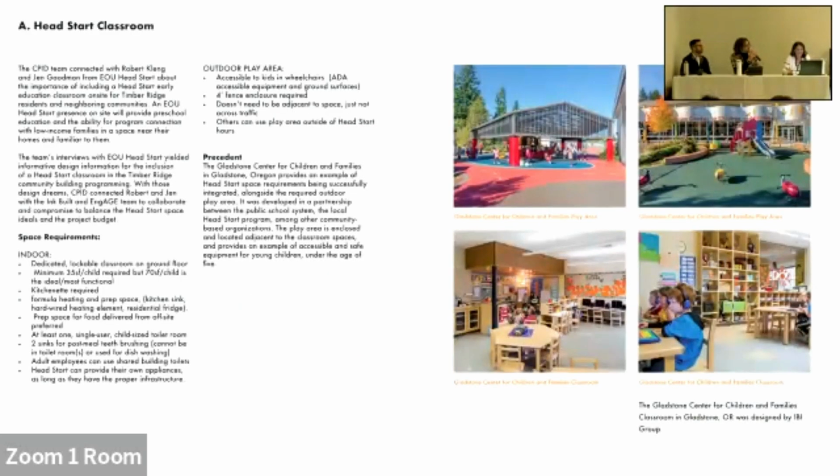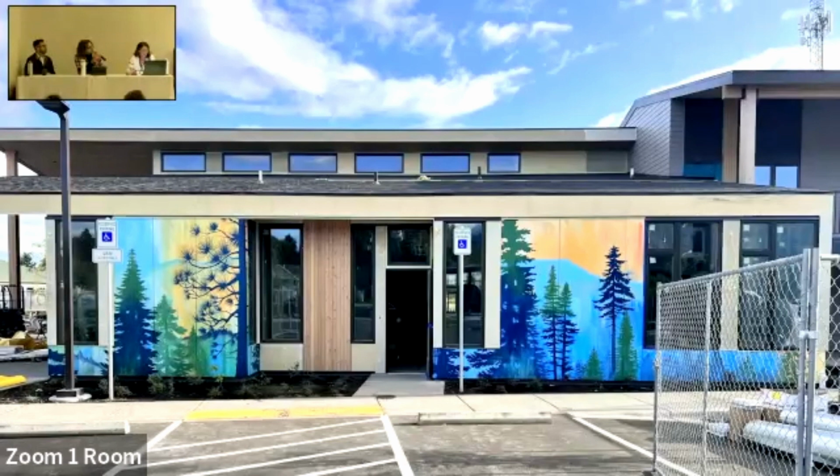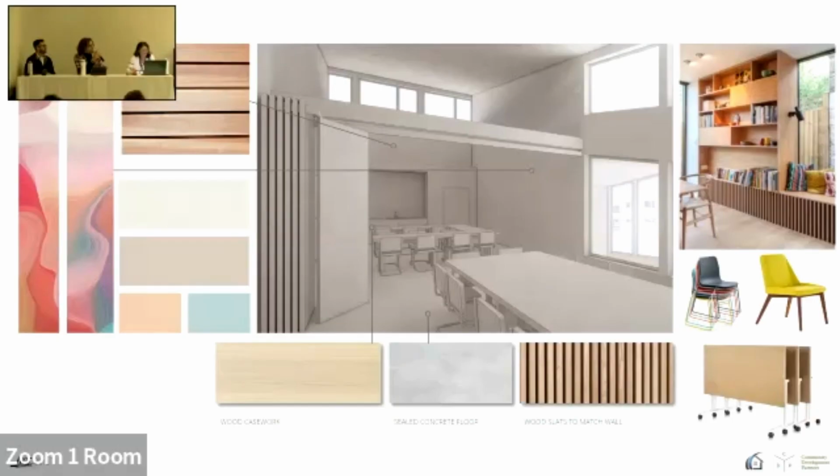This is some of the stuff that the outreach, the PSU CPID team, helped put together in their report as they were talking to the community and bringing their own ideas to the table. And then this is the community building where it stands today. It's getting very close to completion. We got that mural on the front, and we're just really excited to see this come together.